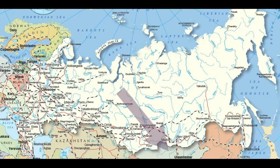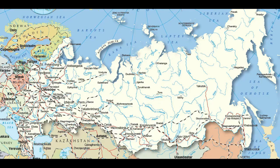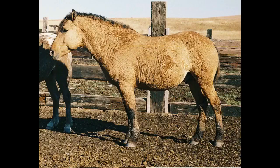Horses with curly winter coats are also found in Asian horse populations. Within the Mongolian horse population are individuals that sport curly winter coats. Horses with long curly winter coats can be found within the Lokai horse population of Tajikistan. Also within the Zabalskaya horse population of southern Siberia are individuals with curly winter coats. They represent about 10% of the population.